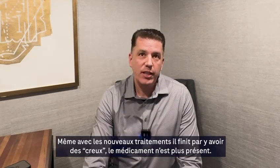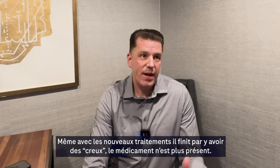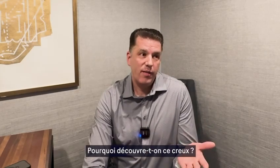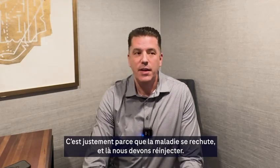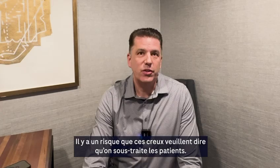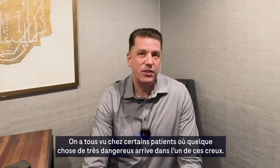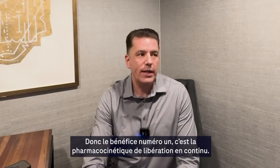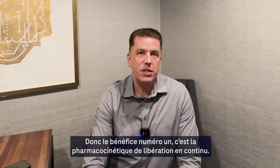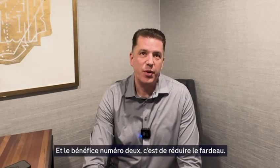We know that every injection, even the newer medications, eventually has a trough. So the medicine wears off. And that trough, we discover why, because the disease reactivates, so we have to inject. There's some risk that that trough may mean we're under-treating patients. And we've all seen some patients where something really bad can happen when that trough takes place. Nice. So I think benefit 1 is sustained, continuous delivery, continuous pharmacokinetics. And benefit 2 is reduced burden.